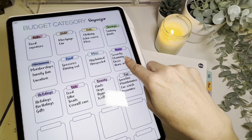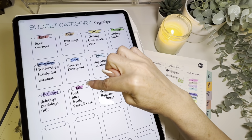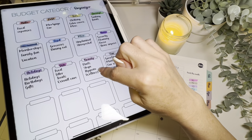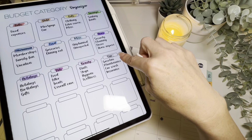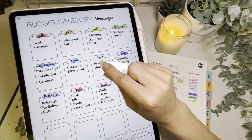Home, which would be security, cleaning, decor, home improvement, holidays, birthdays, gifts, pets, their food, litter, treats, overall care. Beauty for me would be nails, yoga, hygiene, and wellness. Car would be gasoline, maintenance, car wash, and insurance. So these are my categories.